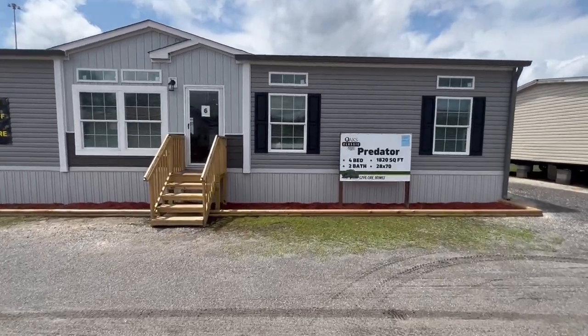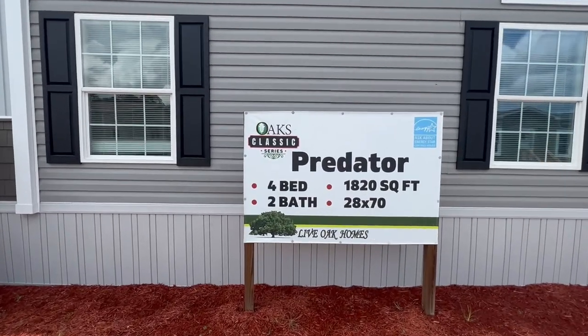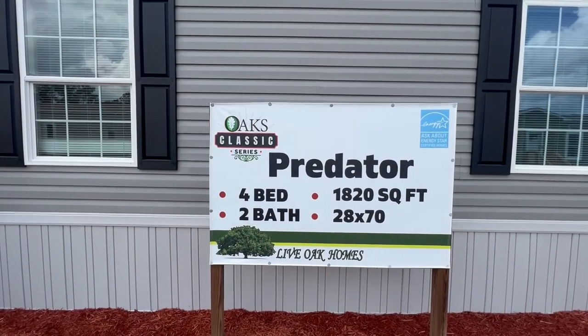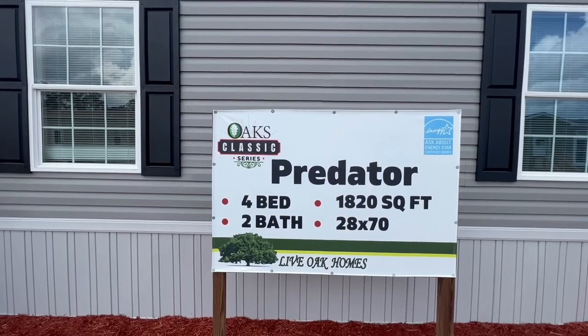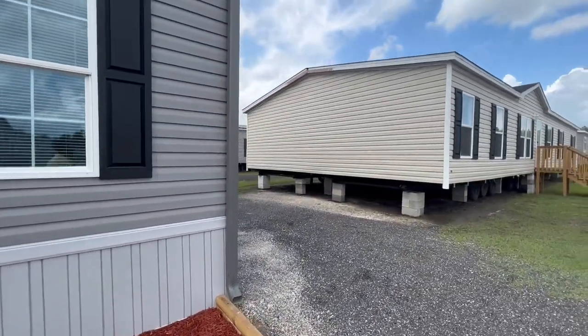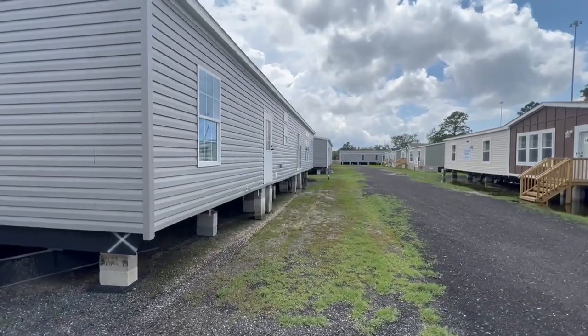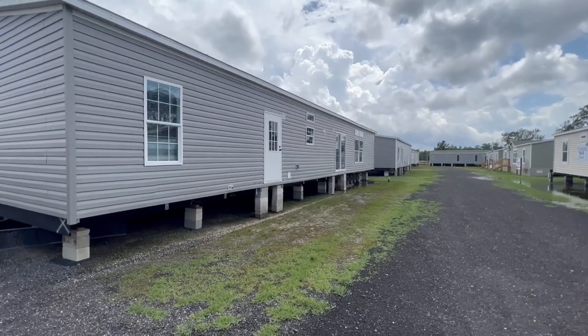All right, so let's look at the home's information. Feel free to pause the video if you want to look at this more closely. All right, so let's go around the back of the home. So this is the rear elevation of the Predator.